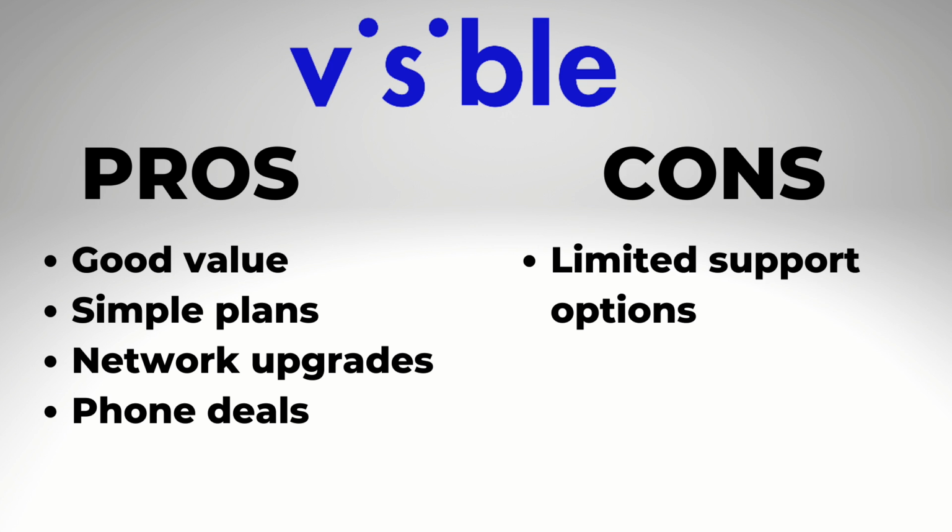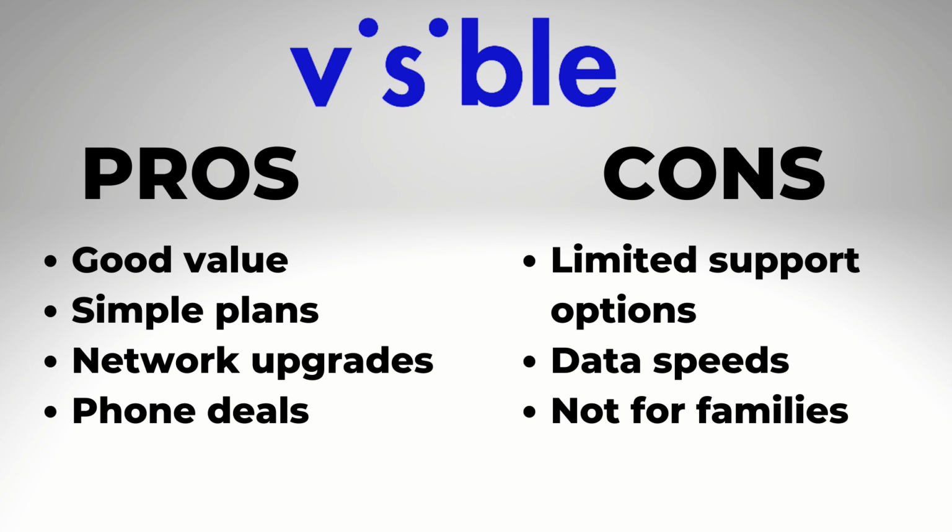As for the cons, customer service is at the top of my list. It is really hard to find good customer support anywhere these days, but Visible's limited options will be a deal breaker for some people. Another con, the data speeds. Like other low-cost providers, your data will be slowed down when the network is busy. Manage your expectations. Finally, this isn't really a phone service for families. Visible is designed for single-line users, so if you're looking for a traditional family plan, Visible is probably not for you.